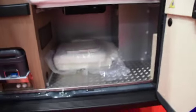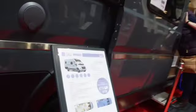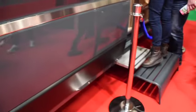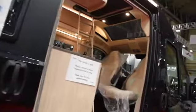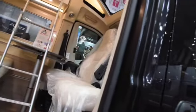Fixed single double beds in this one. 62,000 pounds. That's not bedroom that way. 62,800. Wow. Really? Four berth, bed in the top, single, double in the back. Captain seats.